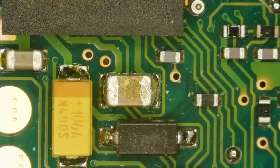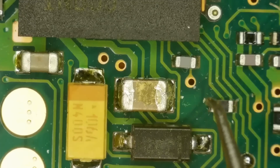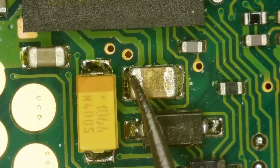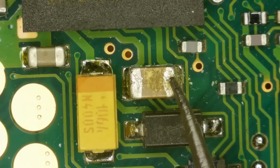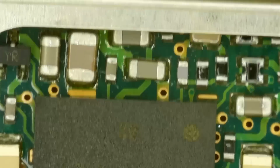If I take my multimeter and put it into continuity mode, I don't get ground on either side at all. So it's not a shorted cap. However, when I put it into diode mode, it looks fine. I get 0.7 voltage drop here, and then on this side I get 0.5 voltage drop. And clearly both sides of this cap are going to this chip. So I think those readings are correct.